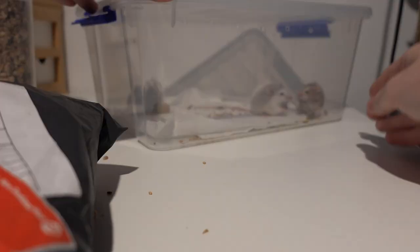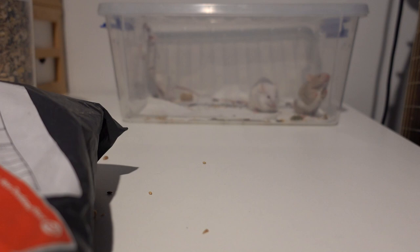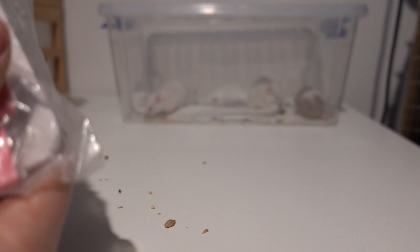What do you want, little man? So they've been in here for about an hour, maybe longer, just while I was cleaning out the cage, changing all the bedding, cleaning all the toys and everything like that. I have this toy I want to put in there too, this new toy. I got it from AliExpress. It's like a little house thingy.